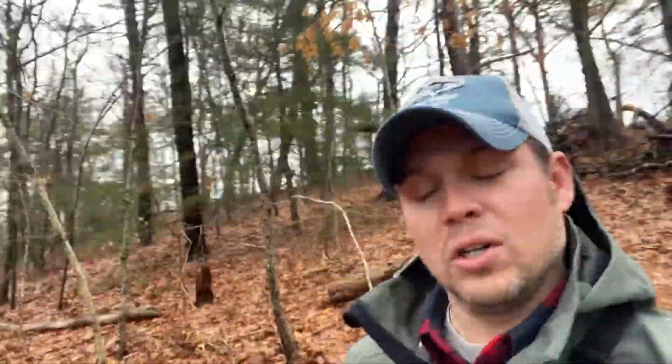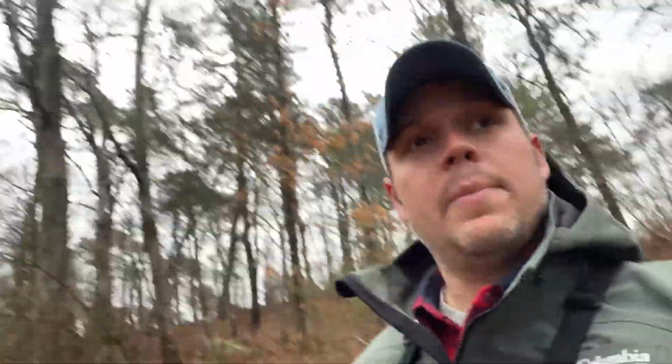Today is not a day that you would usually associate with good largemouth bass fishing. The wind is 20, gusting to over 30 miles an hour. It is pouring rain. I don't know if you'd call it a nor'easter, but there's a pretty serious storm hitting Cape Cod and a lot of the Northeast right now. And I am heading to a couple of my favorite bass ponds.